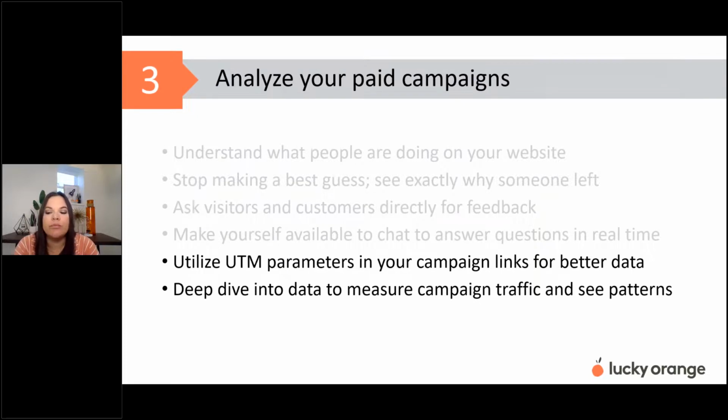Lastly, we learned how to better utilize those paid ad campaigns and start using UTM parameters in all of your campaign links to see better data and have newer capabilities and allow you to dive deeper into that data. Find out which campaigns are successful and evaluate how that traffic interacted with your website.